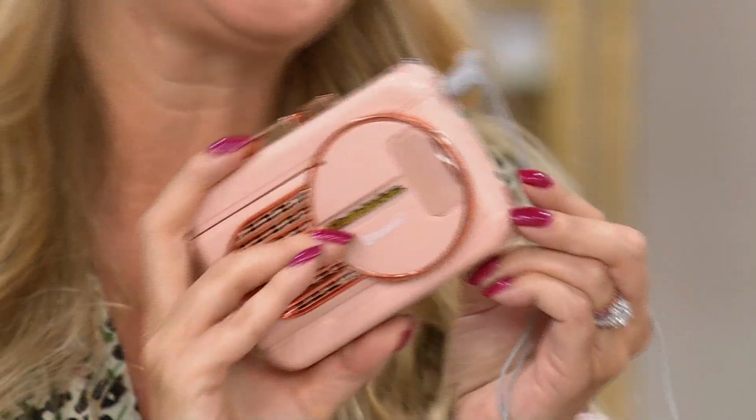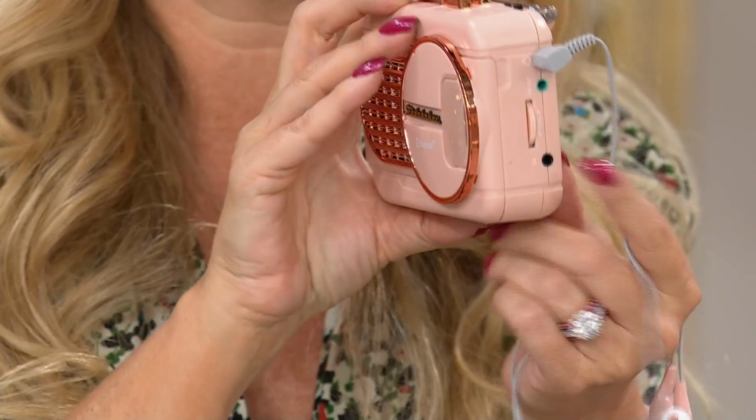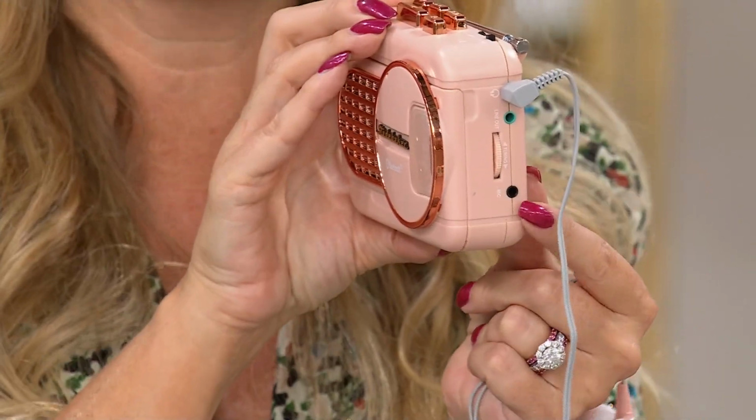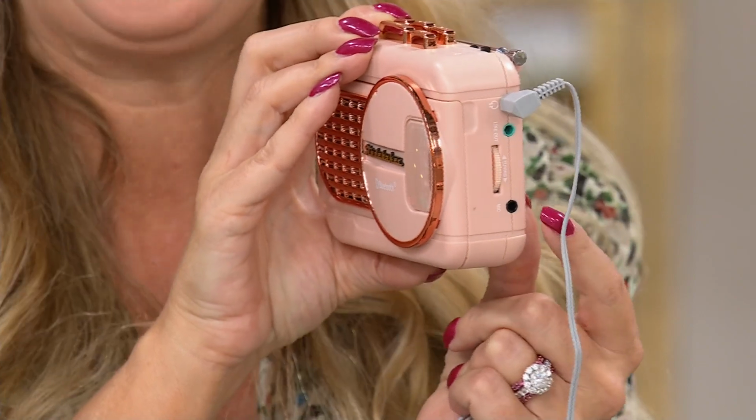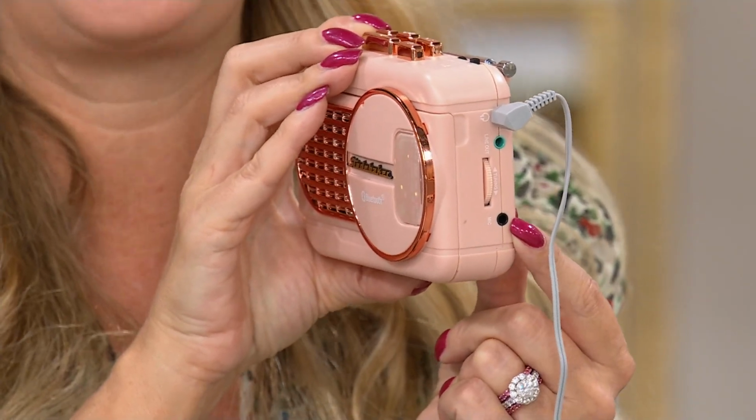The other thing you can do with this, there's also a jack over here. In addition to your headphone jack, which is at the top, you can actually plug this into a larger sound system, Ty, and listen to your cassette music that way as well. So think about dusting off those old cassette tapes if you have the mixtapes.